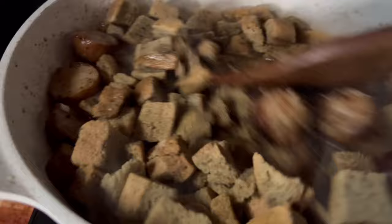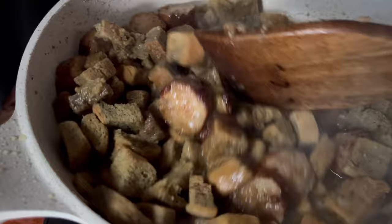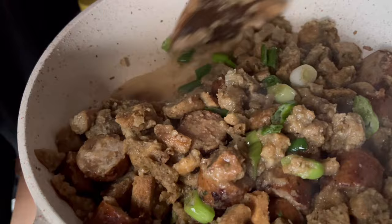Okay, so I tried a piece. It's good. The seasonings are good with this sausage, and I think I'm gonna put a green onion. Why not? Let's throw green onion in this too. I have to use those up, so I added a green onion just to get a little onion flavor in there. I'm gonna let that cook down a little bit.